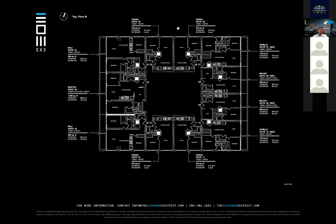Price per square foot, I can't disclose the number right now. We're still discussing the numbers, but you'll be in line with the market of where this building should be, and it'll be attractive to have a successful launch.